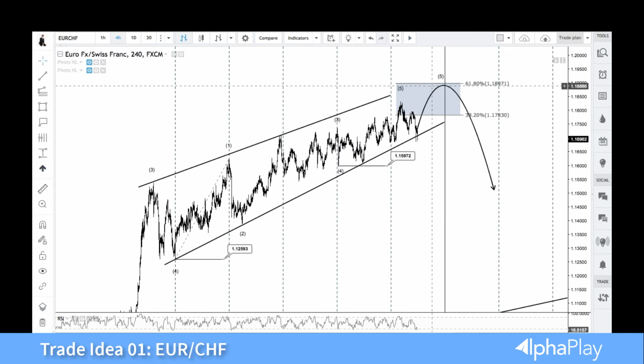Not only do we have the price structure of a 5 wave completing the ending diagonal, we do have the Fib ratio meeting the minimum expectation at 38.2 and 61.8. Alright, so that gives us another confluence to look for a bearish setup to short this trade.